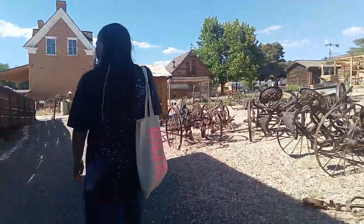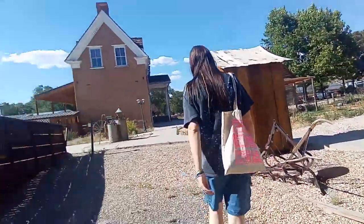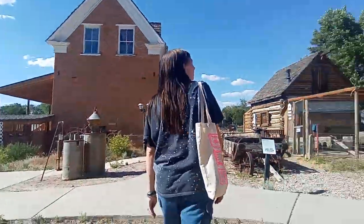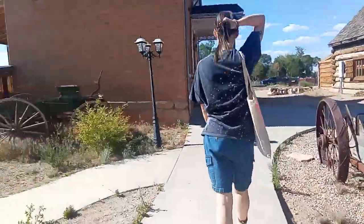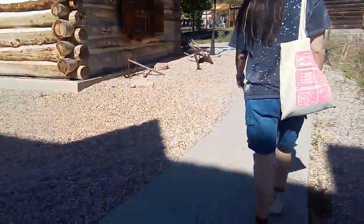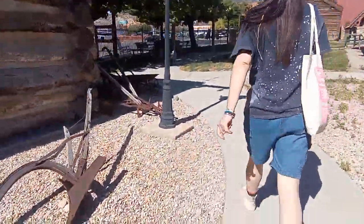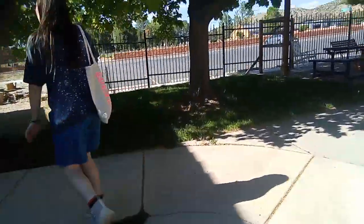Since there are two things in one, that means I probably filmed two for in one day. Yes, perfect. But no hiking or anything, just look around. That schoolhouse.